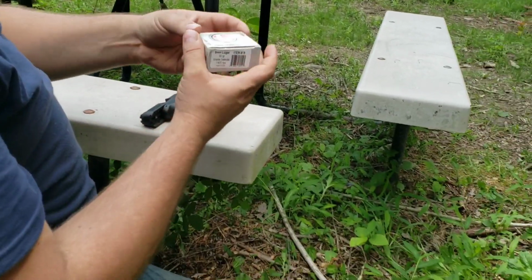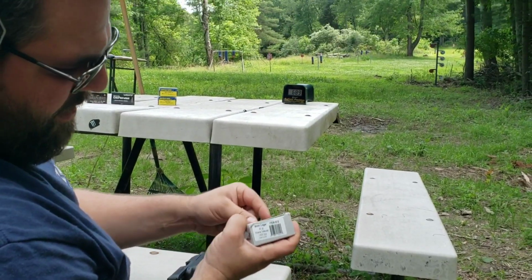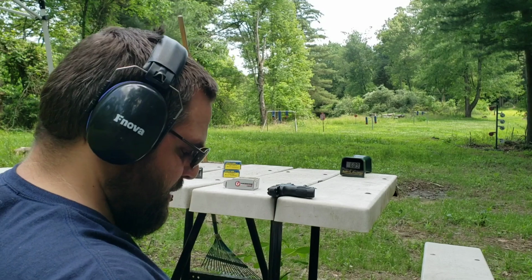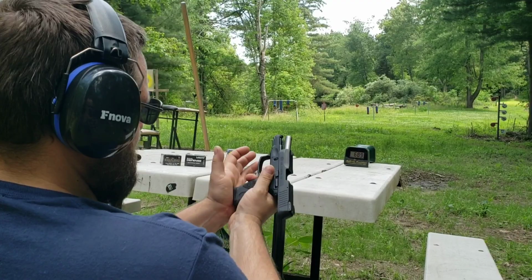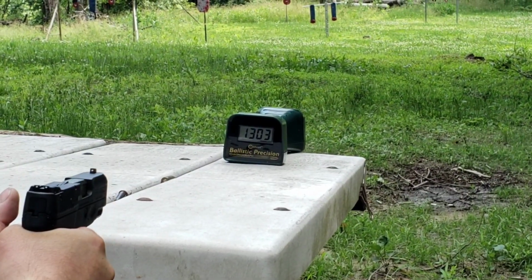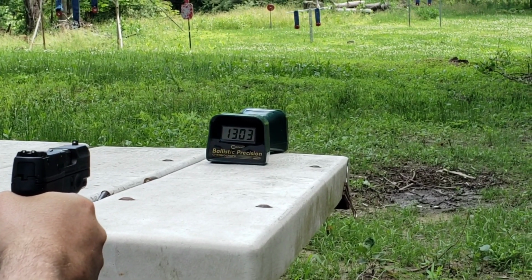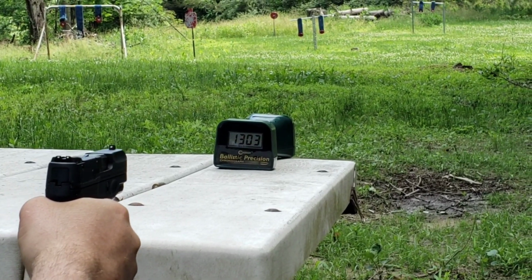So let's just jump right to this. These Extreme Defenders are advertising 14, so I mean, if we get 12 to 1300 out of it, I'd say that's an accurate number. Even 1400. See? 1300 feet a second. That's just how terrible those MHPs are. Like I said, in the 380 version of this we just did, they came in way under velocity, but it's even worse here in the 9mm.